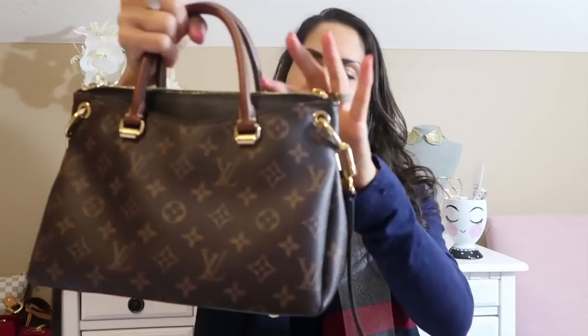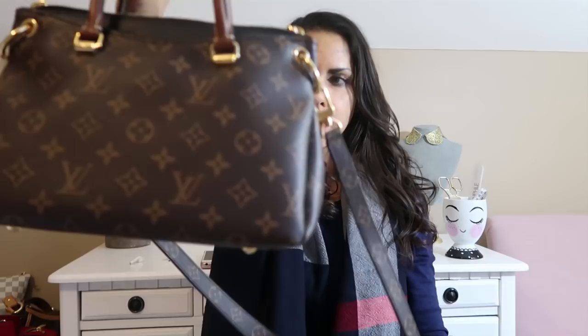And then we are going to do the beautiful Pallas BB. And I've got mine in the Noir. When I checked the site, I felt like I only saw the red or the cerise. So it's got the Noir, mine is Noir. It's got the little accents of black right here. But I didn't see this on the site when I looked at it, but it is similar to the Montaigne BB in the fact that it does not have an adjustable strap. It has a removable strap again, and it is crossbody.